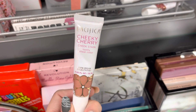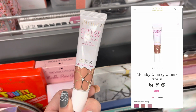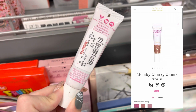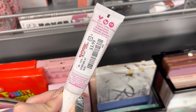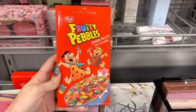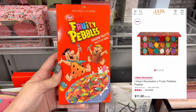Now we do have some more Pacifica. This is the Cheeky Cherry. So I think it's like a liquid. Yeah, it's a stain, a cheek stain. It was only $3.99, and this is the only shade they have, but on Ulta's website they did have multiple shades.